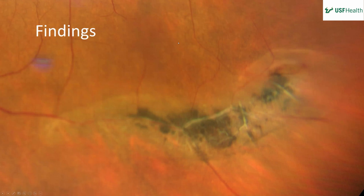Excellent. That was really good. There are really only 2 pictures, so you pretty much nailed it all. The findings would include a tear. This looks like it might be a ghost vessel, or it might just be some white lines, whatever pathology you think this is. And maybe some elevation to the retina around this border that I'm highlighting.